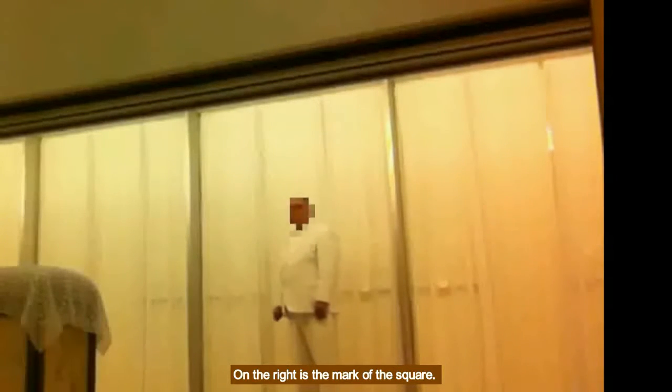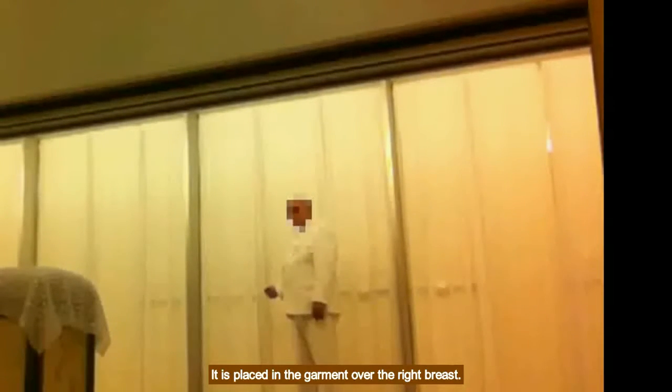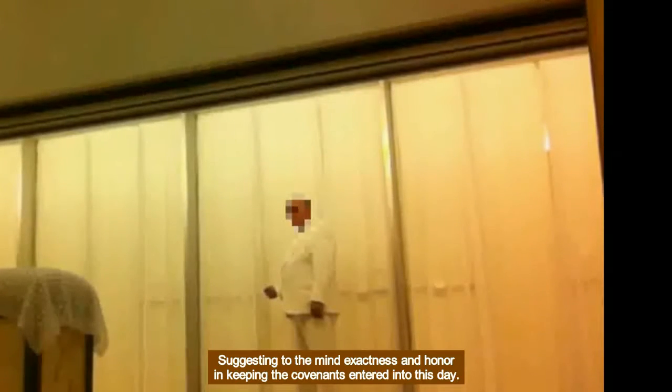On the right is the mark of the square. It is placed in the garment over the right breast, suggesting to the mind exactness and honor in keeping the covenants entered into this day.